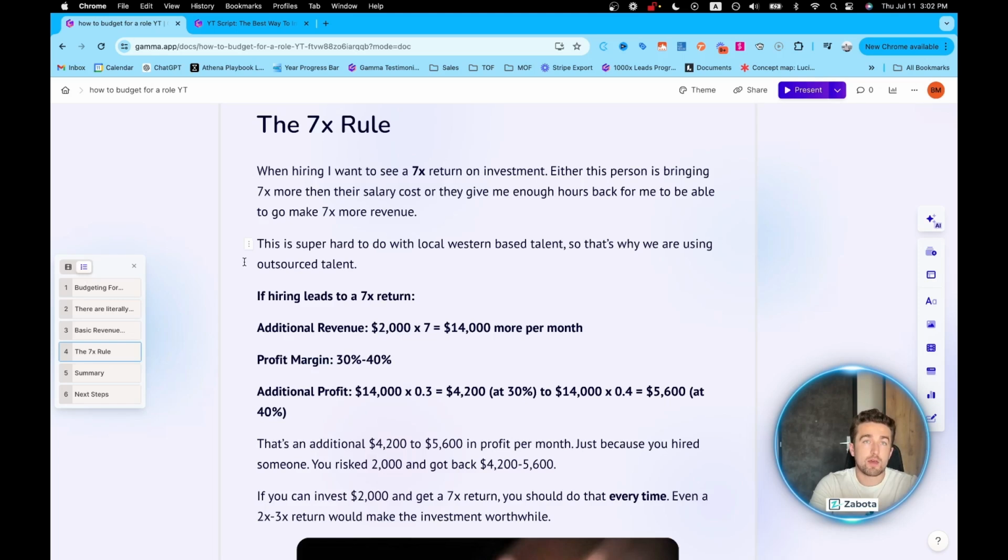Let's do some simple math. If hiring is going to lead to a 7X return, when we're doing the additional revenue, 2K is that employee wage times 7, that's $14,000 more per month. At a 30 to 40% profit margin, that's either going to be $4,200 or $5,600 additionally. That's an additional $4,200, $5,600 in profit per month just because you hired someone.